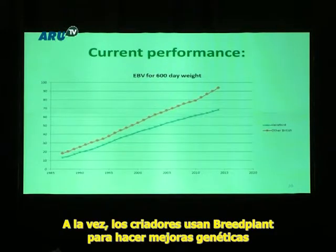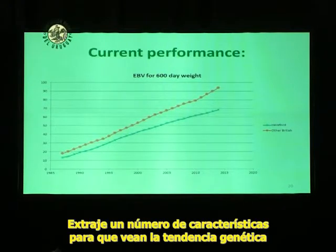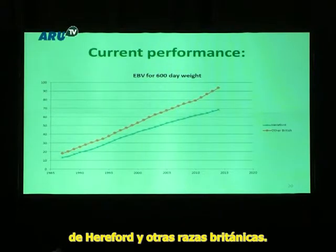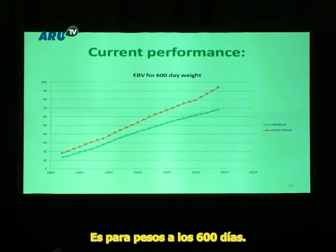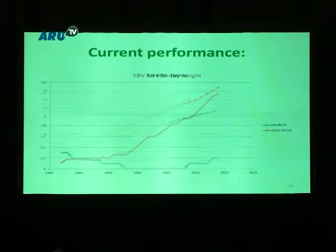But at the same time, breeders have been using BreedPlan to make genetic progress with some considerable success, and I've just pulled out a small number of traits to show you the Hereford genetic trend and then the other British breeds. This is for 600-day weight, so you can see there's been improvement in growth rate in Hereford cattle.